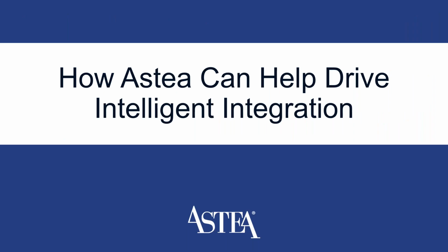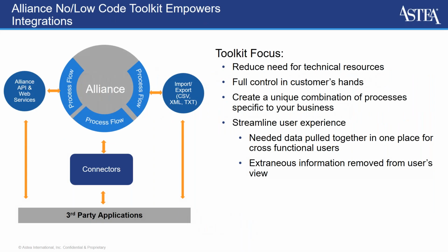Thank you, Emily. So let's talk about this concept of intelligent integration and where the rubber hits the road, being able to utilize the broad toolkit within the Astea Alliance product to empower integrations. A lot of my focus is going to be on using the toolkit for integrations, but keep in mind, particularly when I talk about the process flows, that some of the tools in the toolkit, while very empowering from an integration standpoint, can also be incredibly useful for other things, such as automating workflows. These are building blocks that do many things across your business.